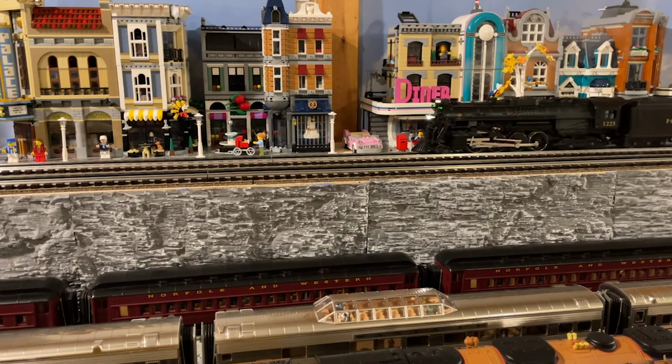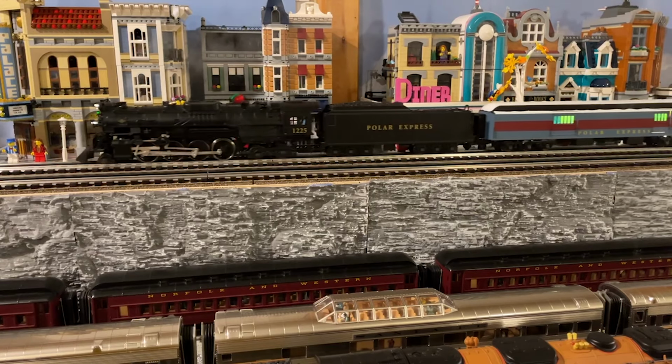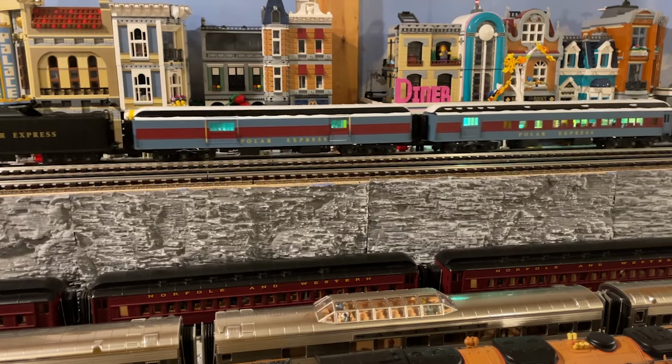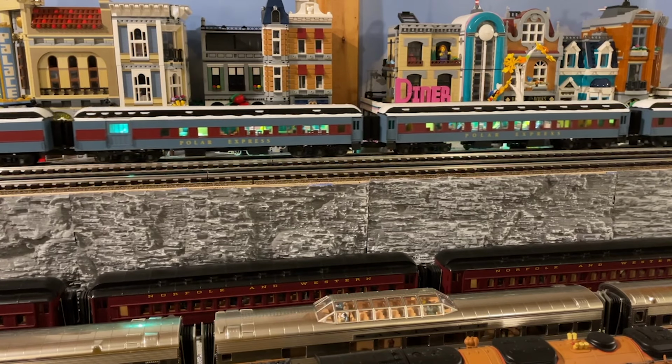This may be slightly controversial for those who are really big fans of the 765 or the 1225, or for all of those fans of the Polar Express. But since that's such a seasonal train, it was hard to put it in the top 3.